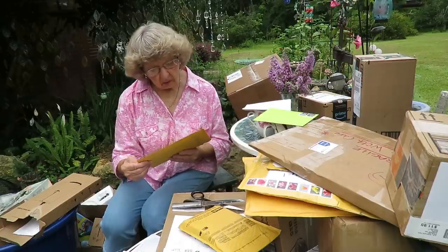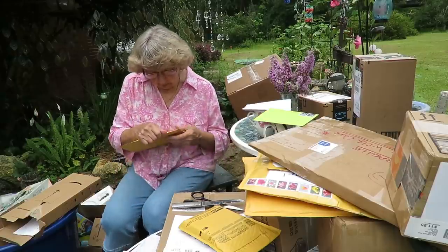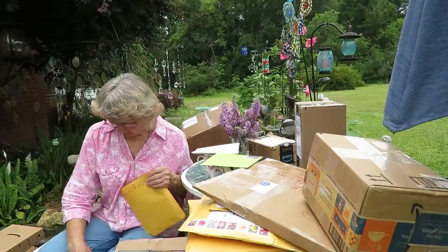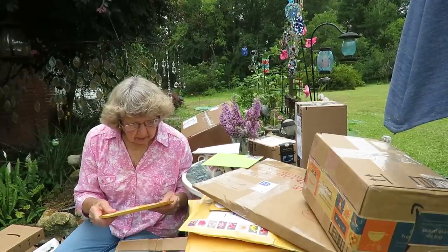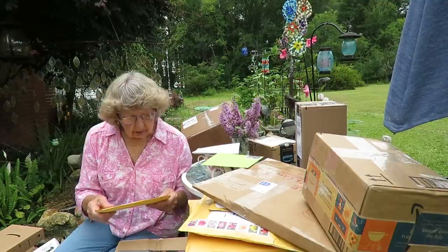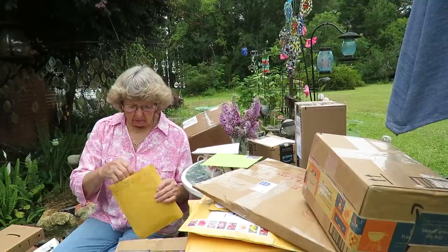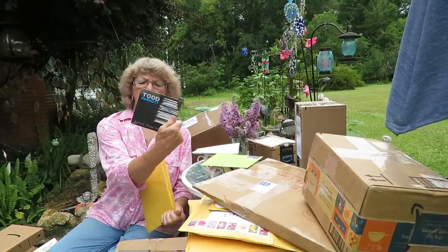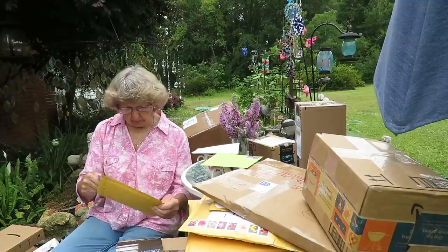Okay, let me open this. This is from Rebecca. Okay, y'all, my camera cut off. This is from Rebecca Pruitt, I reckon. It's from North Carolina. Oh, here's a... Oh, this is a CD. Songs from the Harp. Oh, let me open this.